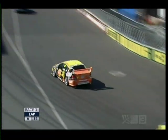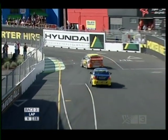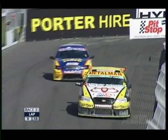And there's some pretty strong drivers up there in that championship as well, so we hope all the best for Craig in that one. Of course, Matt Halliday contesting the Porsche Super Cup in Europe as support to the Formula Ones.